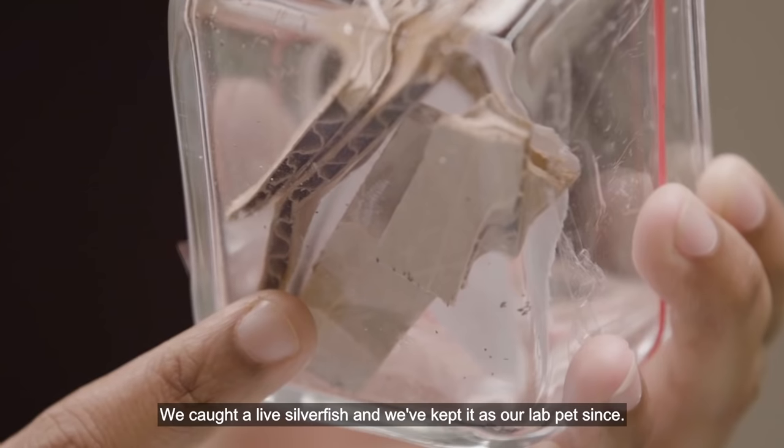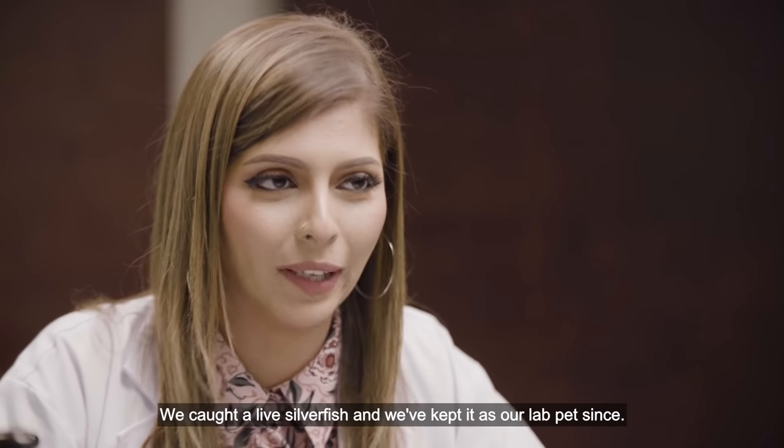We caught a live silverfish, and we've kept it as our lab pet since.